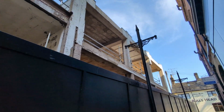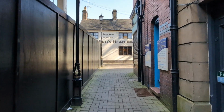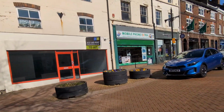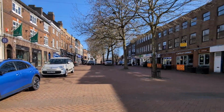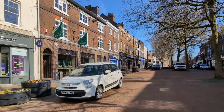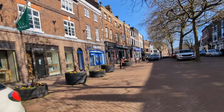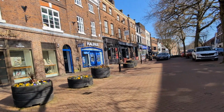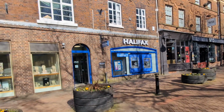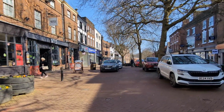So that's interesting. Got the Bull's Head down here. So the town centre looks pretty much the same. This one's empty here, but there's no real change. There's lots of people wandering about, and it's quite busy for Thursday here in Newcastle. And I'm going to go get myself a bite to eat, I think. And got Yates's bar. Halifax is still here. Don't know if that one's going. And John Pass. And yeah, I'll head on down here.